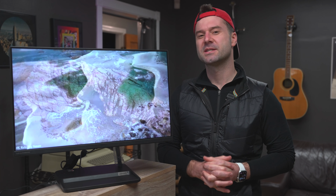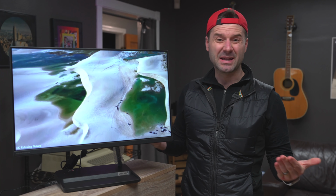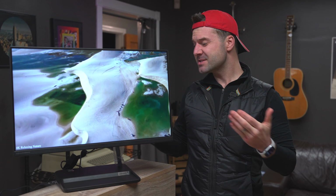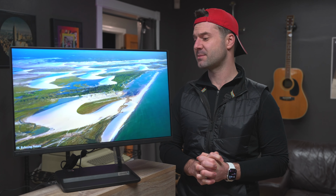Is it worth $629? And ultimately, I actually think it is. It does get a total rating of about 3.16 out of 5. You know, that's a B, basically. And there's nothing wrong with that. I mean, is it the best computer ever made? No, but it's better than some of the alternatives out there. It certainly beats most of the HPs.